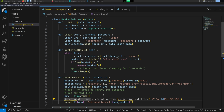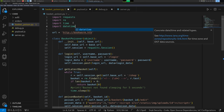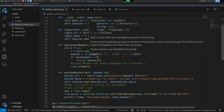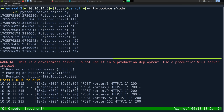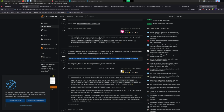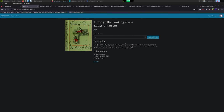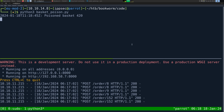So we can say timestamp is equal to this. Now, import datetime. There we go. Do this. Bookworm. View book. Add to basket. There we go. We have somewhat of a good timestamp.